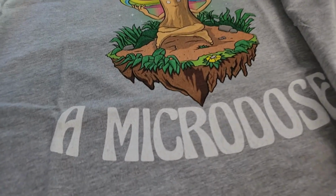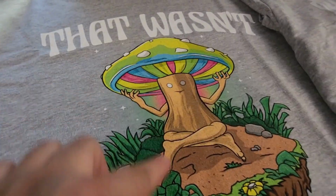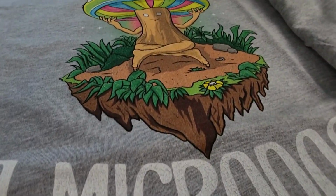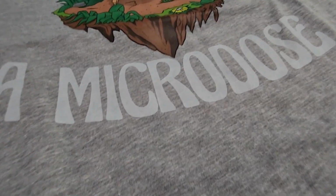Okay, now check out the DTG, the print on there. This is like one of my favorite illustrations too, by the way, design this little mushroom. That wasn't a microdose. Look at it real close. All right, come over here to the Digisoft. Look at it real close.